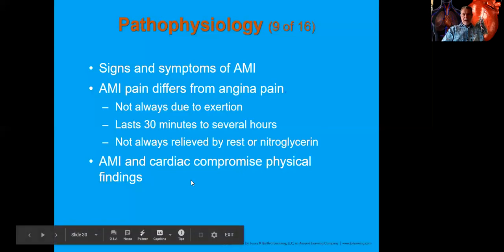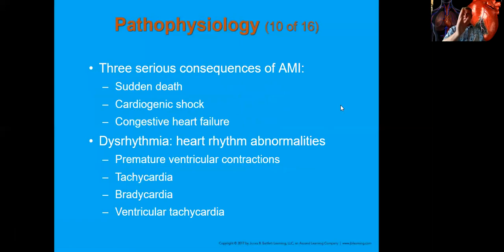AMI and cardiac compromise, physical findings. I know there's a sheet coming up a little later on that'll look at this type of chest pain versus that type of chest pain. But I'm not in the habit of trying to decipher everything that's going on with the patient. We just realize, hey, their chest is hurting. Remember our philosophy on this: let's treat it like the worst case scenario.